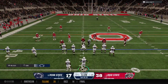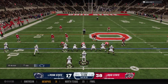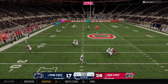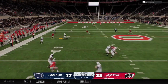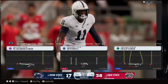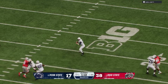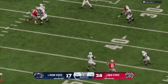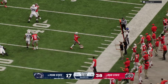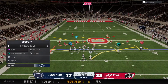First play of the drive comes from the 41. Looking to throw on 1st down. And it's incomplete. If you're going to take a hit like that, you might as well hang on to the ball. Well, it's a great job by the back end of the defense that time, making up for what the front end of the defense couldn't do. The quarterback had all day to throw that ball, but it was the hit in coverage that forces the incompletion.